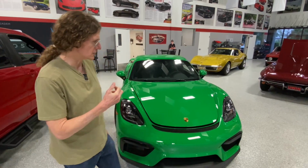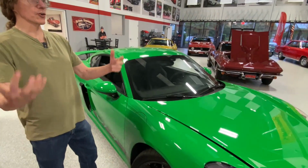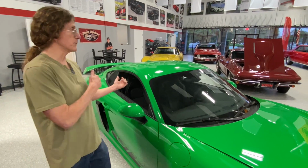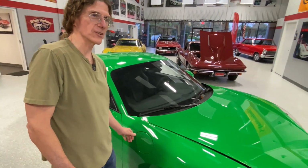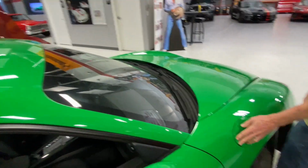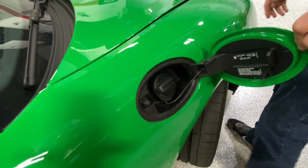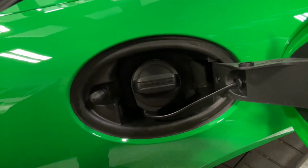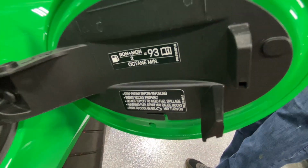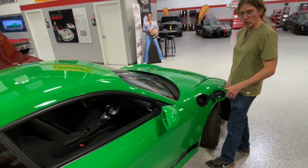But before we get to those, the gas cap. On a rear-wheel drive car, meaning the engine is up here, the gas cap is back there. On a mid-engine, at least on this mid-engine, the gas cap is up here. Like most of the modern cars out there now, you simply push in and that releases. And as you would expect from a premium sports car, you need premium gasoline. 93 octane, of course, is required for the Super Porsche here.